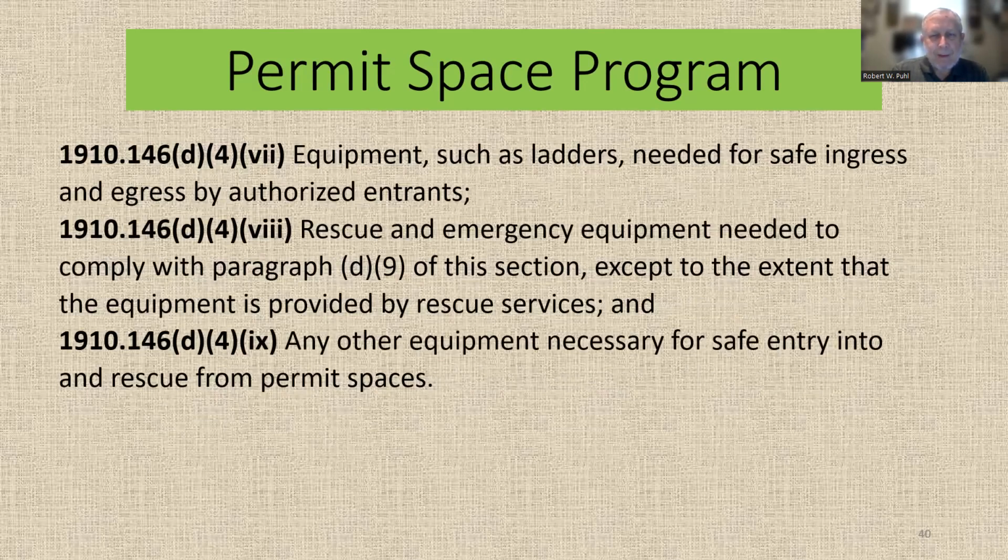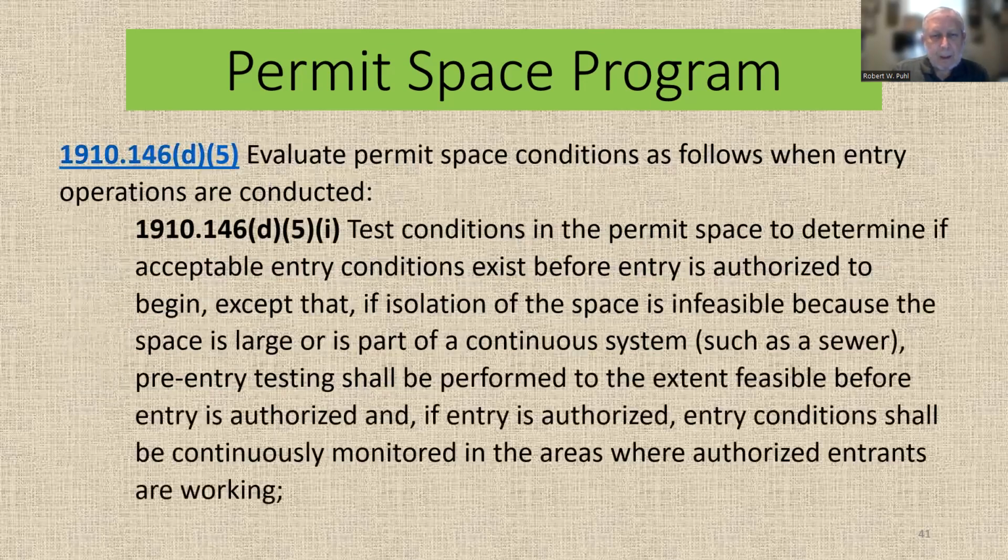D4 VII, equipment such as ladders needed for safe ingress and egress by authorized entrants. Rescue and emergency equipment needed to comply with paragraph D9 of this section, except to the extent that equipment is provided by rescue services, and any other equipment necessary for safe entry into and rescue from permit spaces. So all this stuff has to be taken care of, but in good shape.